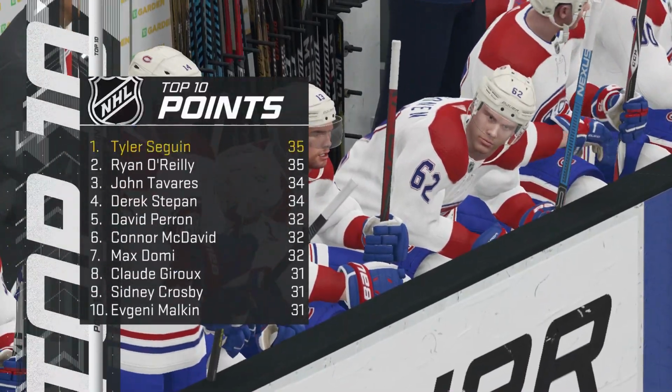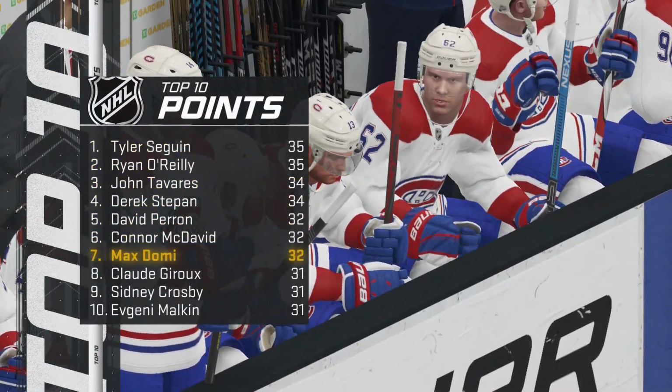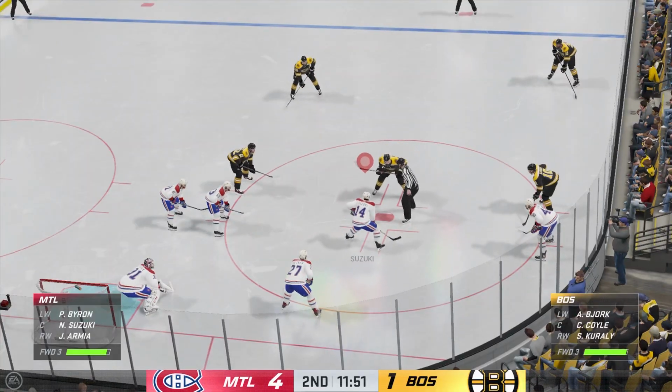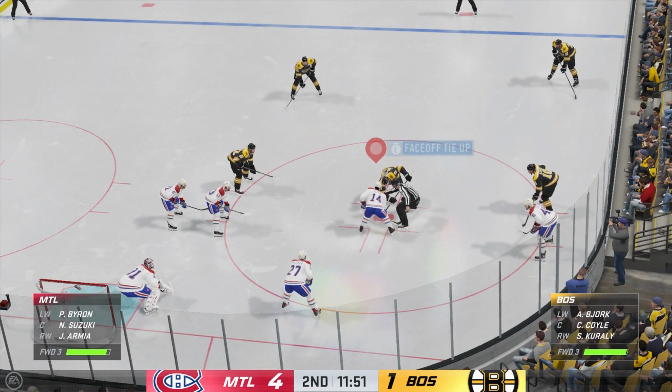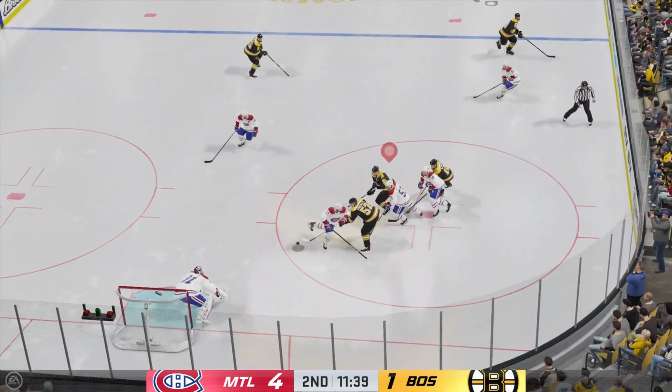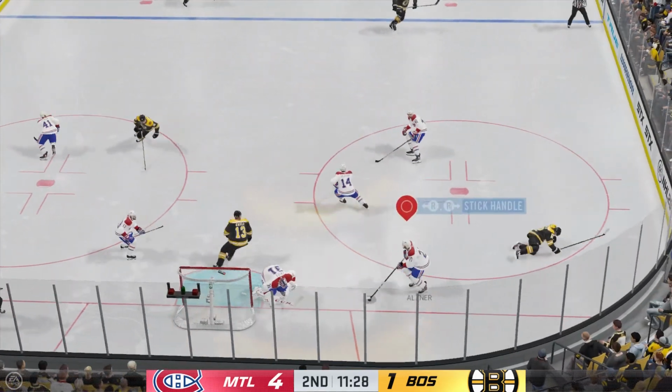I don't know that you can shut him down. I think the best you can hope for is just to minimize the damage he inflicts on a nightly basis. Montreal's had the better scoring opportunities and lots of them, which is why they lead in a big way here in the second. And as the puck is dropped, they win the draw here inside the defensive zone.